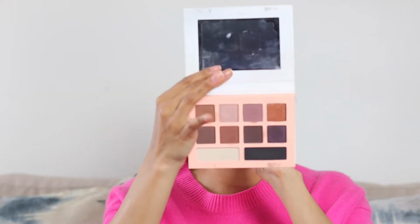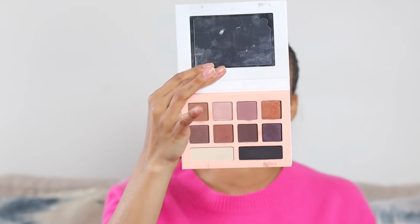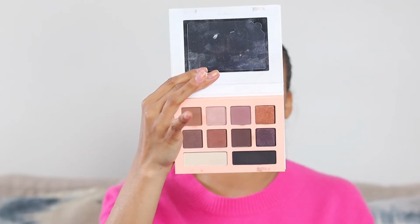If you want to do something a little bit more smoky, because there aren't that many light neutrals in this, but this is a really pretty palette. So this is their Get It Together eyeshadow palette, and I do really enjoy it. You just have to be a little careful with the fallout, especially with these shimmers, but this is a nice affordable palette for sure.